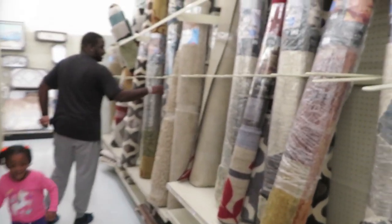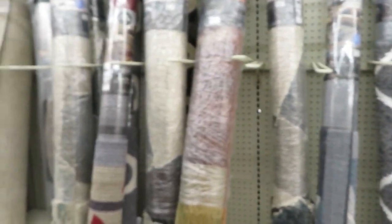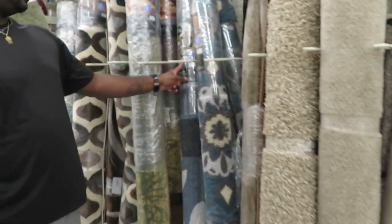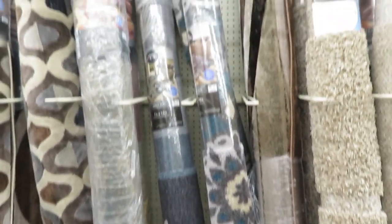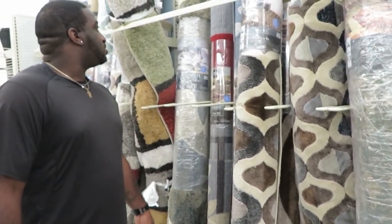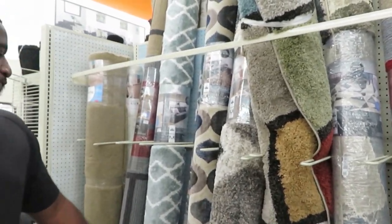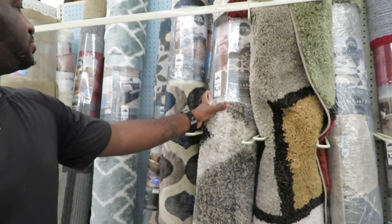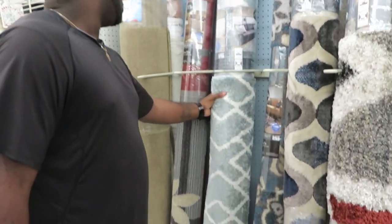Are they big enough rugs though? Oh, I like this gray one. Now I'm leaning towards gray. This one looks pretty nice. Oh, look, it is a grayish blue. That's a 7x10. Okay, come through. I like something like that over there. Maybe something like this? Yeah. I kind of like that one.